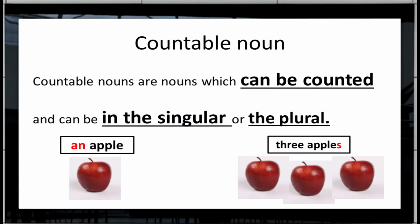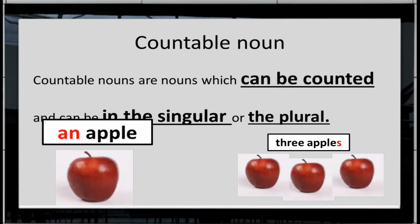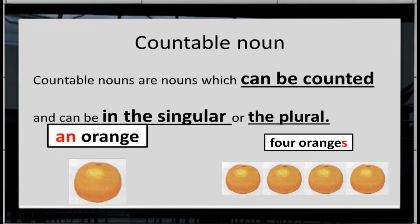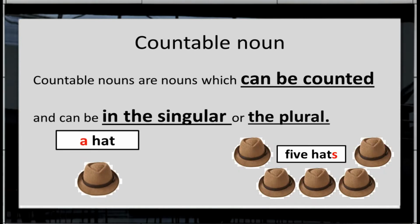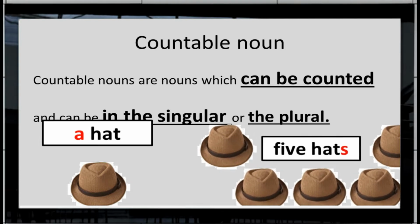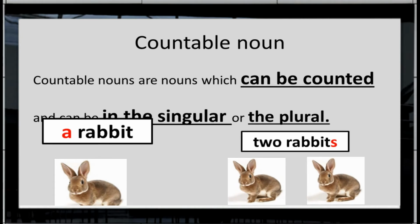Countable nouns are nouns which can be counted and can be in the singular or the plural. An apple, three apples, an orange, four oranges, a hat, five hats, a rabbit, two rabbits.